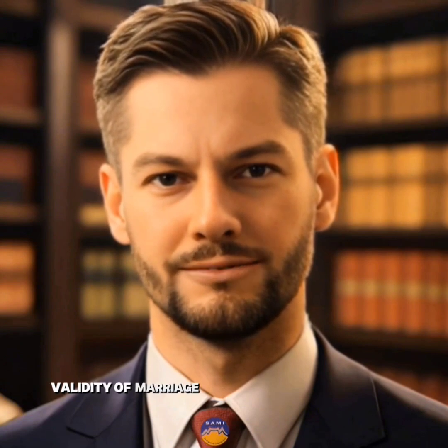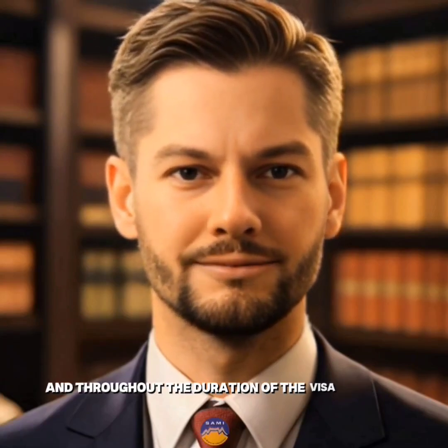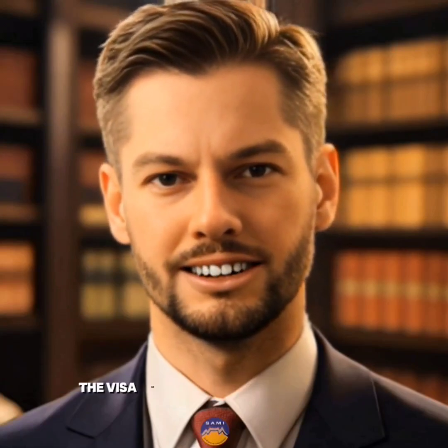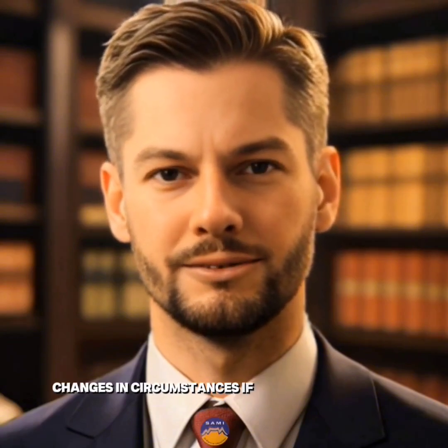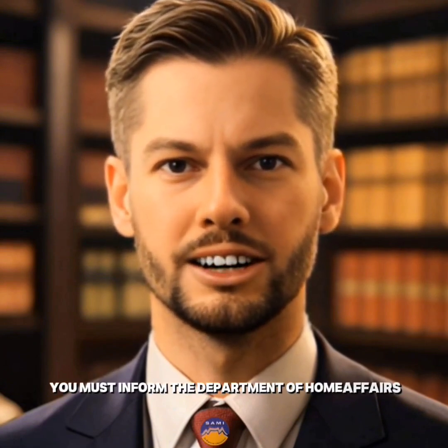Key considerations. Validity of marriage: the marriage must be valid and subsisting at the time of application and throughout the duration of the visa. Renewal: the visa can be renewed before it expires, provided the marriage is still valid and all other conditions are met. Changes in circumstances: if the marriage ends through divorce or death, you must inform the Department of Home Affairs, which may affect your visa status.